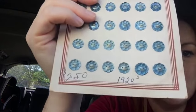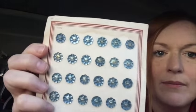Then I also got some, just the bag is cool, look at that. But I got some buttons, and it says 1920s on there. It says 1920s buttons. Look at them. And the whole card is still there, intact and everything. So, those will probably go up on Etsy. Probably, yeah, they will. And then one more bit of fabric there.